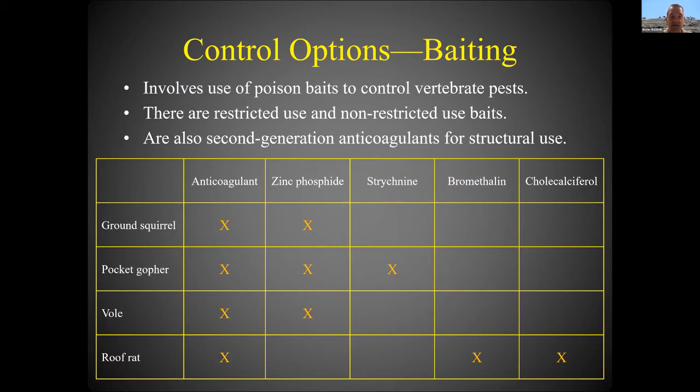Now, there are also second-generation anticoagulants, which are your more traditional rat and mouse poisons. Those are actually an acute toxicant. They do kill after a single feed, whereas the first-generation anticoagulants require multiple feeds to get a lethal dose. Those second-generation anticoagulants are only available for use in and around buildings. They are not available for field applications, and have never been available for field applications. And there's actually some legislation right now looking to ban the use of second generations in a lot of different uses. However, that ban probably will not apply to agricultural settings, at least right now.